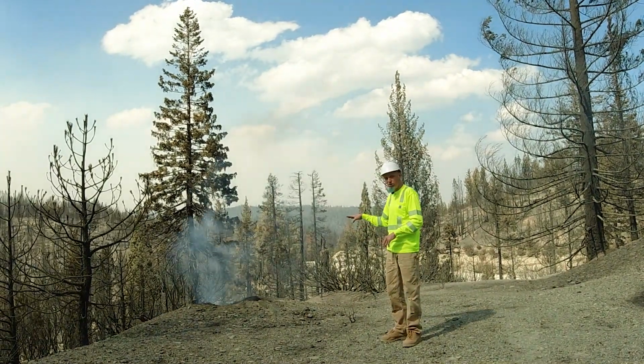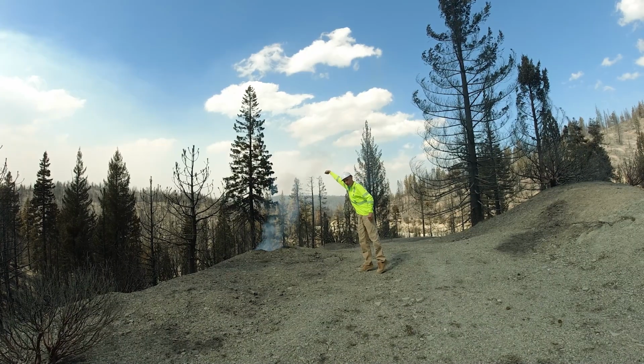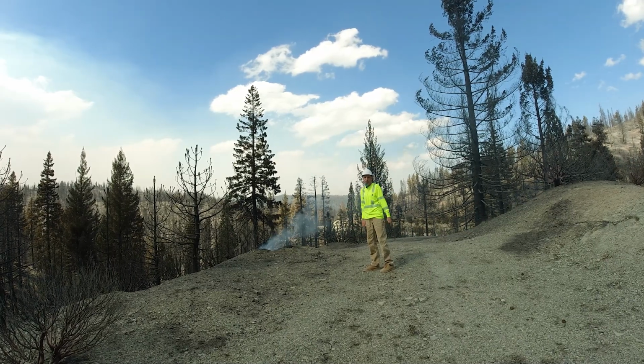If I really want to see what's down in there, I'm going to put that camera on a selfie stick and go like this from this far away. And that's what I'm going to do to get my shot. But I'm not going to get any closer despite my curiosity.